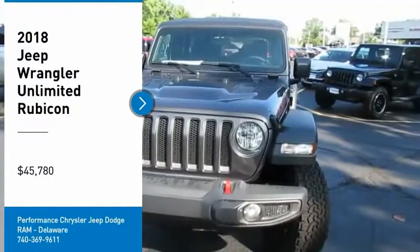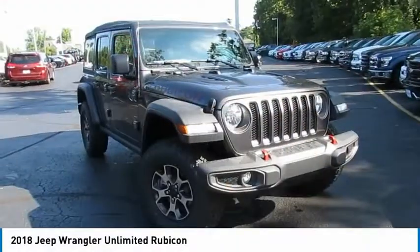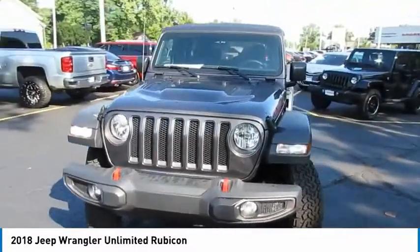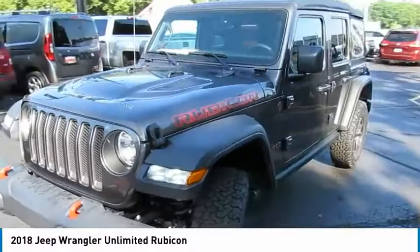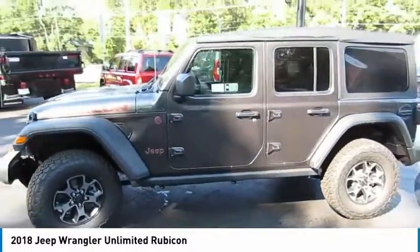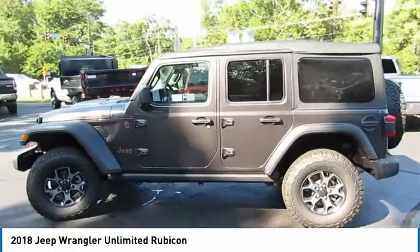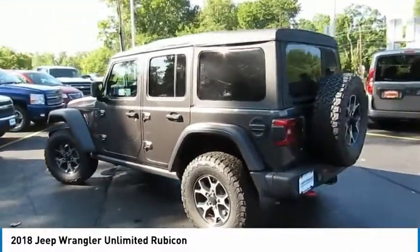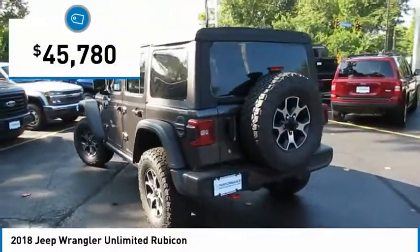Take a ride in the 2018 Jeep Wrangler Unlimited. The Jeep Wrangler Unlimited is an on and off road capable vehicle that was made for you to enjoy. Stylish, rugged, and comfortable, all traits of the Wrangler that let you decide where you want to go and how you want to get there. And is priced below $50,000.